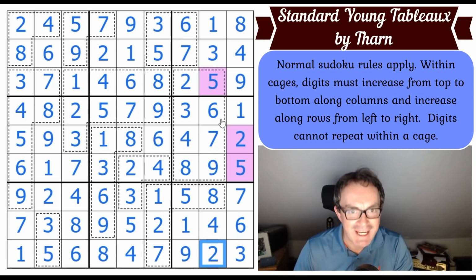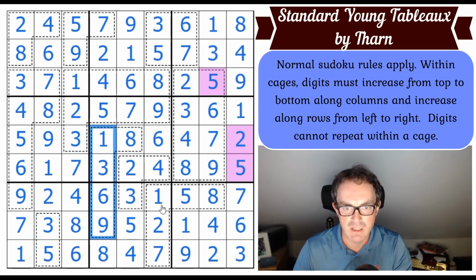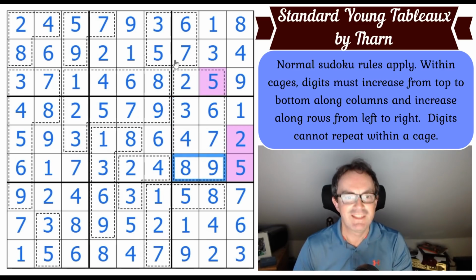Now let's check that we haven't made a rick in any of these cages, because it's very possible that, oh goodness me, it's quite difficult to check them. 1, 4, yeah, it's definitely going up that way, it's definitely going up that way, and it's going up, up, up, up. So the 9 cell cage looks correct. Yeah, that looks okay as well. This one's going up, that one's going up, 1, 2, 7, 1, 5, 8, and this one, yes, yes, yes, yes. I think it's correct.